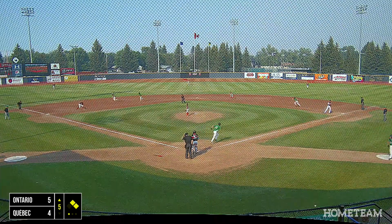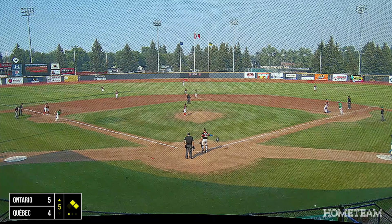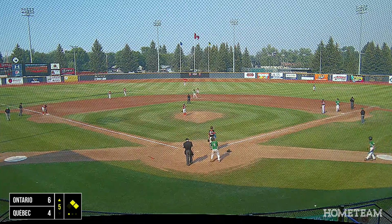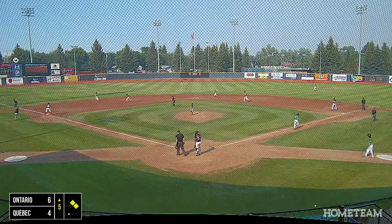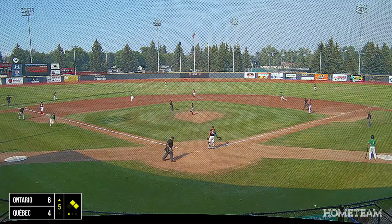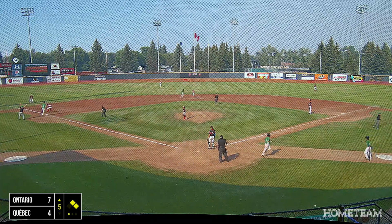Here's the pitch. Hit to third, not fielded cleanly, and it's going to get into the outfield. Now hustling will be Mayaka around third and in to score. Here's the pitch, hit into deep left field. Is it going to go fair? It will. This is going to bring another run around, maybe two.